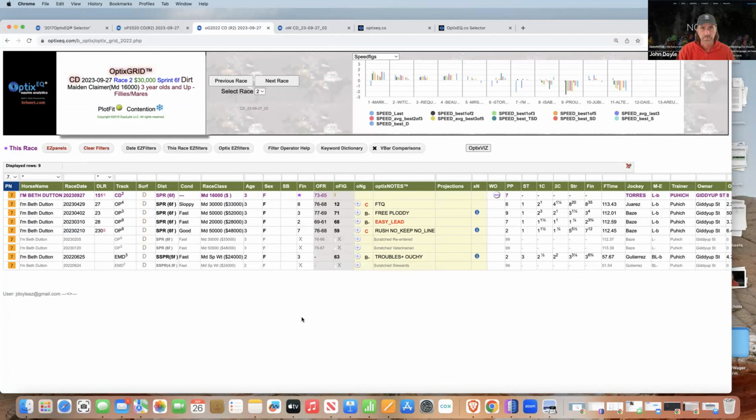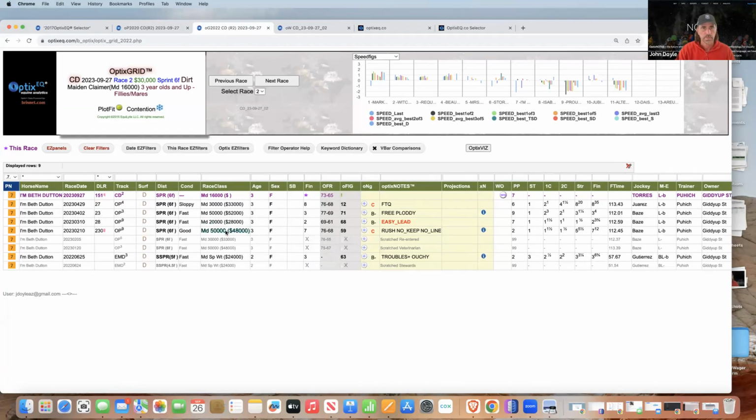Another layoff horse, layoff and then a drop. Probably going to need a race. Maybe it's more of an Emerald horse based on the connections and so forth. Did some running at Oaklawn. I'm probably going to give him a pass.